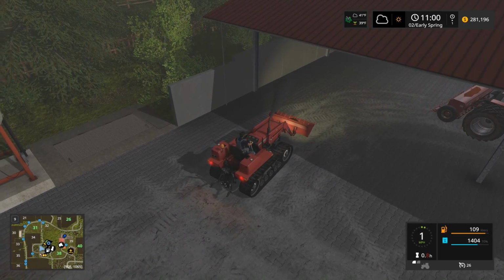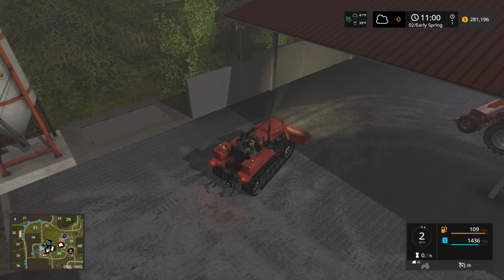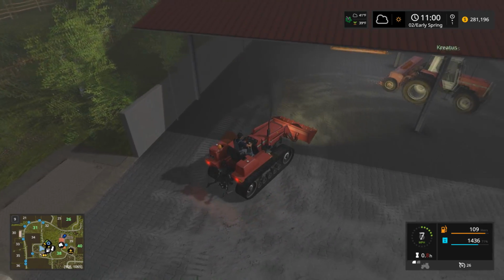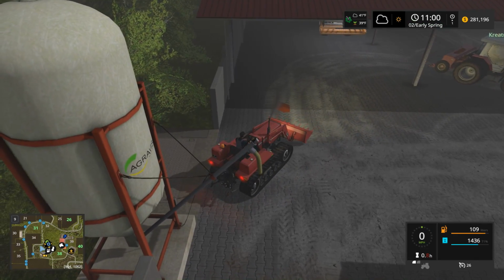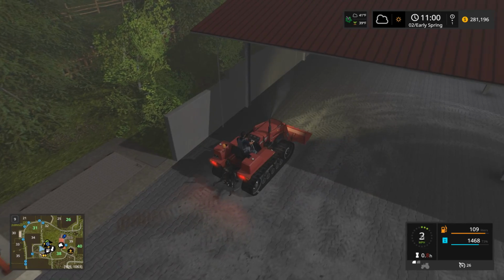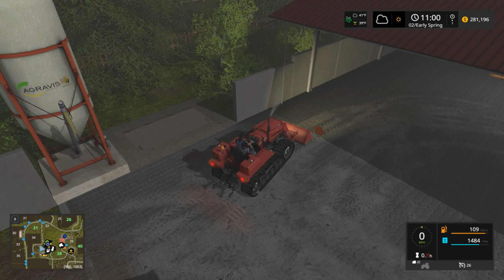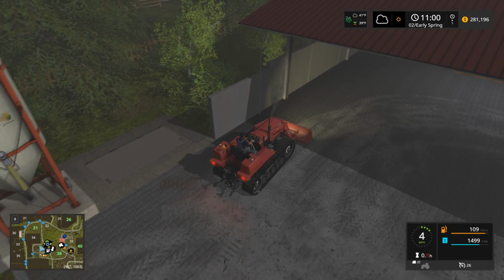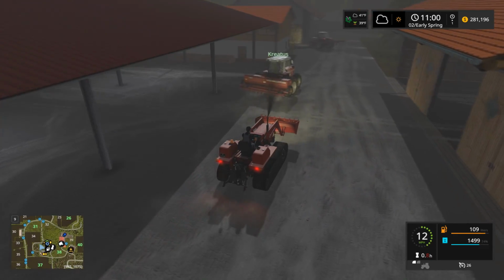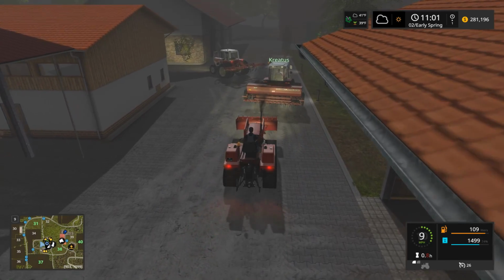All right, well, hold on. How should we do this? Maybe just cultivate with that thing and bring the bucket with you. Yep. Huh, I can't pick up that last bit. Your bucket wasn't down all the way. It wasn't down enough. There we go. So we're going out to 40.